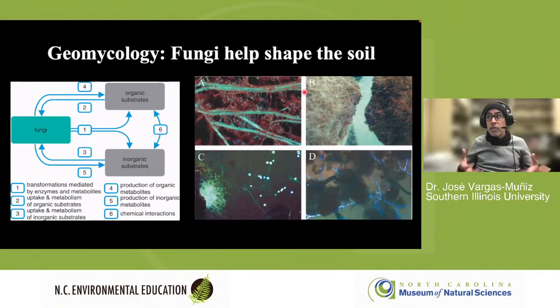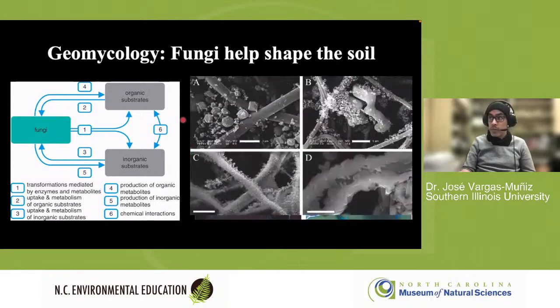And you can take soil and you can see that fungi are quite literally holding the soil together. So they're also giving some mechanical structure to the soil just by growing in these filamentous threads that we call hyphae. And when they are digesting and changing the chemistry, depending on what inorganic compounds are, compounds or molecules that don't have carbon, they can also form crystals, and their hyphae can serve as an area for these crystals to polymerize and crystallize and become bigger.